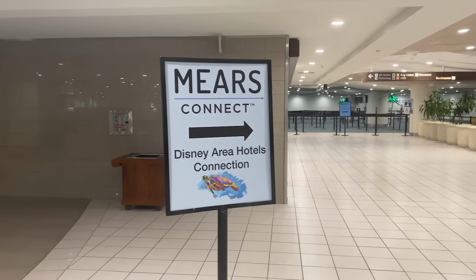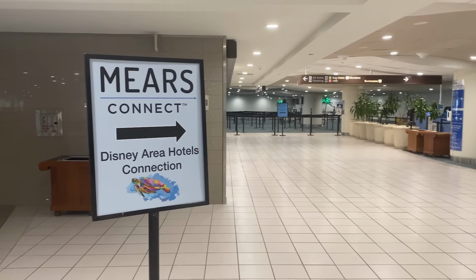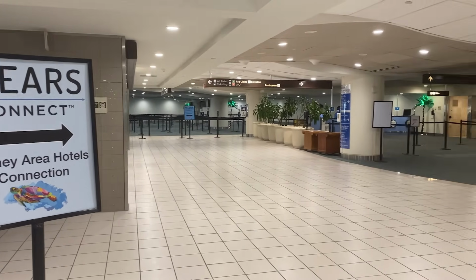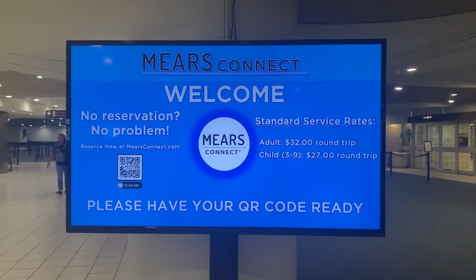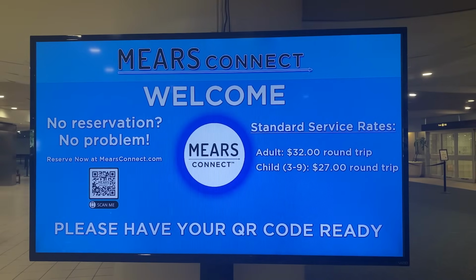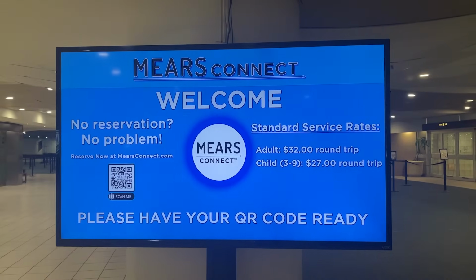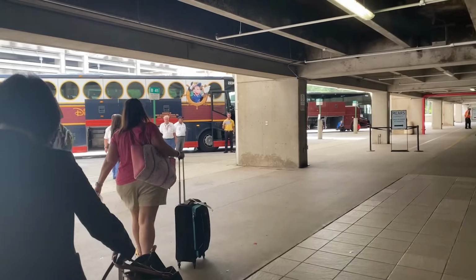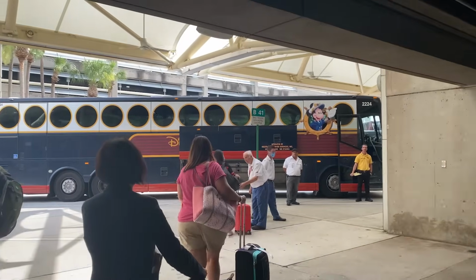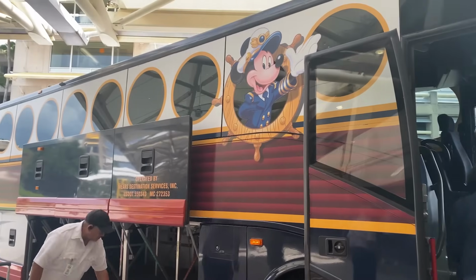Level 1 is also where you'll find Mears Connect. Mears has been a constant at MCO for decades, and you probably didn't even realize. Mears actually operated our beloved Magical Express service for the duration of its existence. Mears Connect merged with Sunshine Flyer and is now the only 24-hour shuttle service for arrivals and departures at all terminals of MCO. It offers 2 options, Standard and Express.